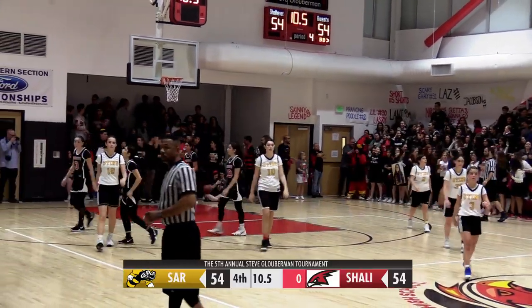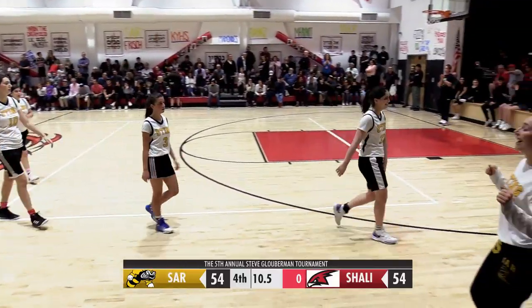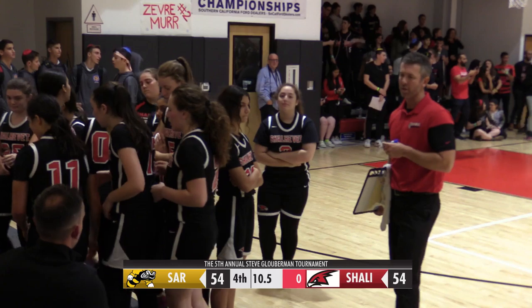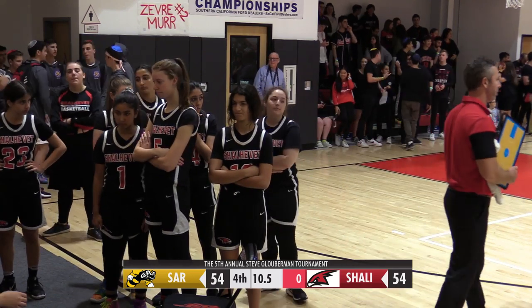Are you kidding me? What clutch shots by Olivia Weinstein. They kick the ball right out to her. She flips it up with her left hand and manages to get it to fall. We have a tie game here in the semifinals for the Shalhevet Firehawks versus the SAR Sting with only 10 seconds left to go. And if you're Ryan Coleman, you want to get the ball in Maytel Hiller's hands.